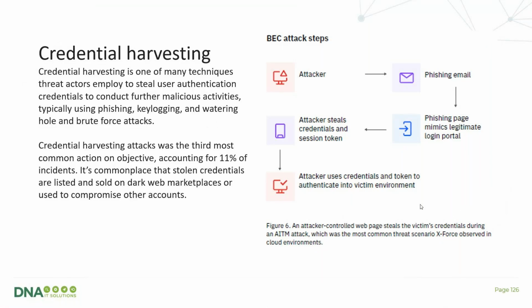This is the one on credential harvesting that we mentioned a moment ago. And this little guide is just to show, look, it's the third most common action on objective. There's a bit of a technical walk into this here, but we won't worry about that right now. We'll delve into it deeper if anyone wants to chat about it at another time after this session. But basically, the idea is that here's the cycle.